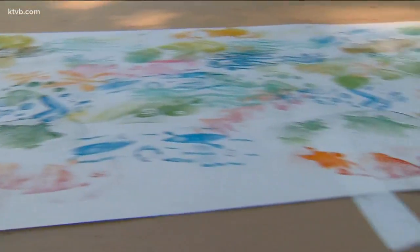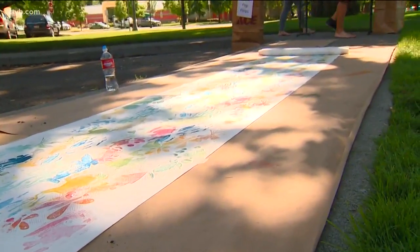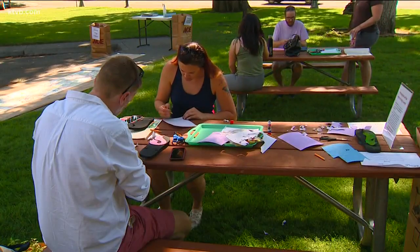Again, you can see this mural on display the first Thursday of August from 5 p.m. to 7 p.m. at the Idaho History Museum for free.